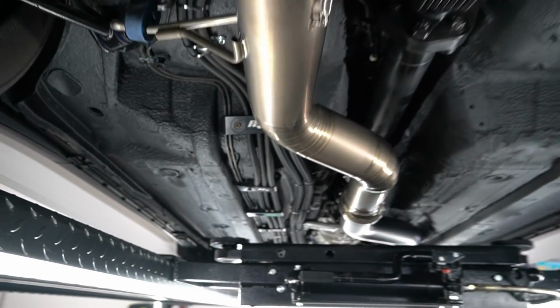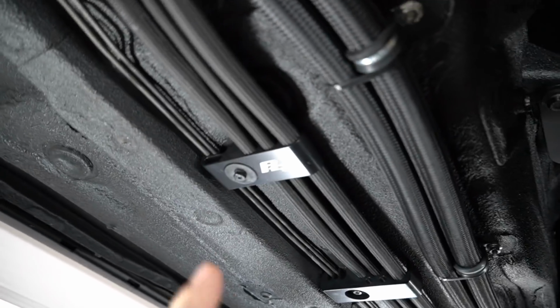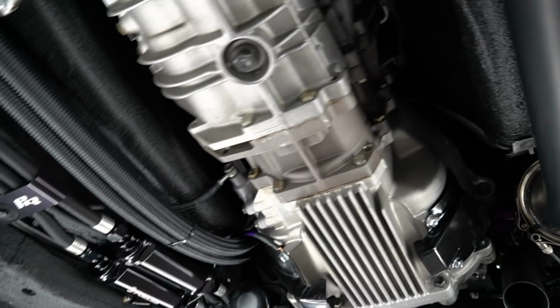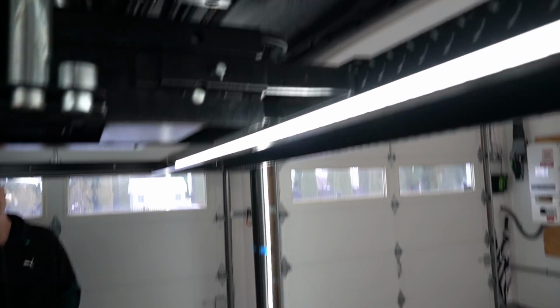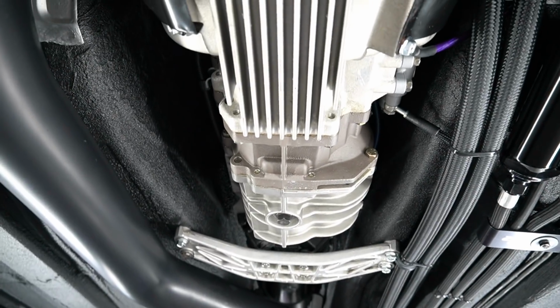I mean, look at the underside of this car. Look at how all the lines are organized. And who did you say makes these clamps again, or these brackets? PHR. Powerhouse Racing. Monty is not new to the Supra world. He's had this Supra since 2014, and he literally ground up restored this thing. It probably didn't even need it, but he did it.